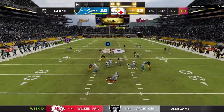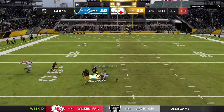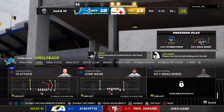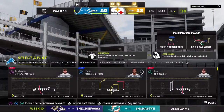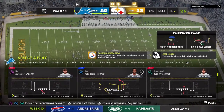Now a play fake. Wentz. He's airing it out for Williams. And he almost had his second pick of the game. Probably should have. And he's frustrated as it falls incomplete. I know he wants to get his team back in the game, but a 50-50 ball right there that maybe was a little questionable. Yeah, he's pretty lucky to get that one back.